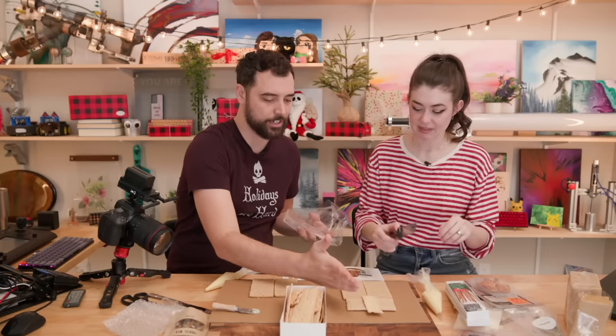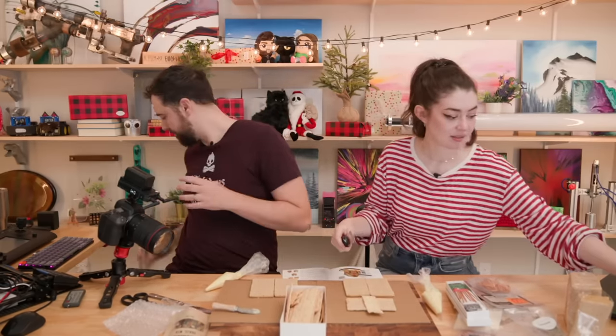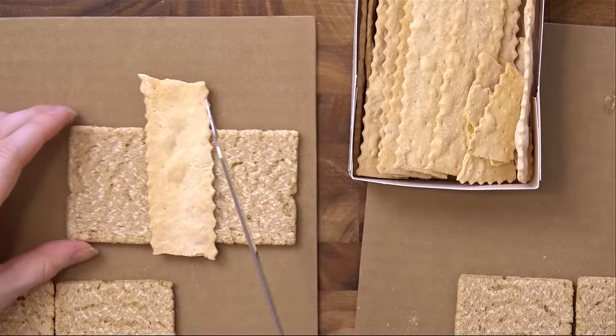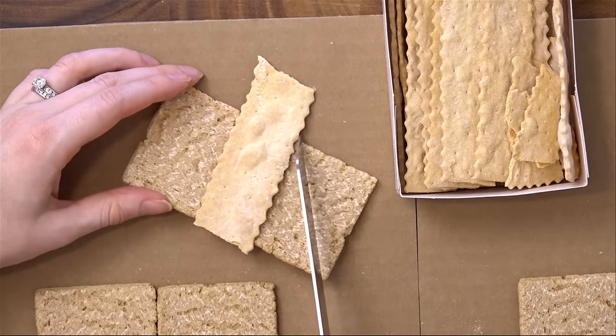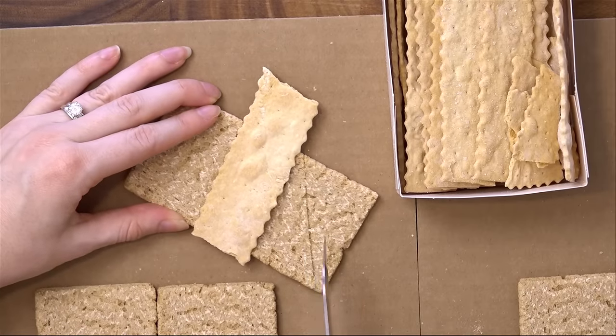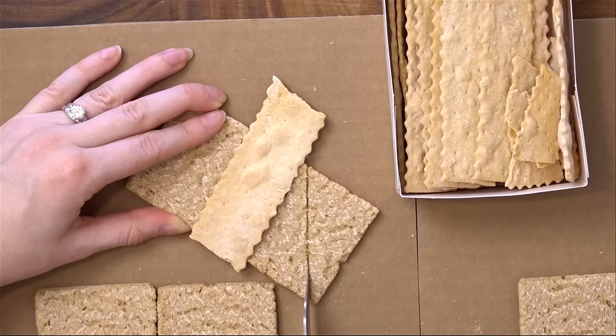So this is what you're going to cut it to. So from here to there. Oh, yeah. I got this. Oh, yeah. Look at me. Doing things. And score it. That's it.